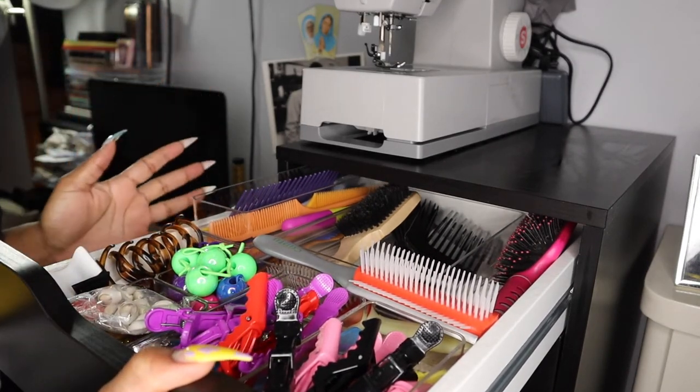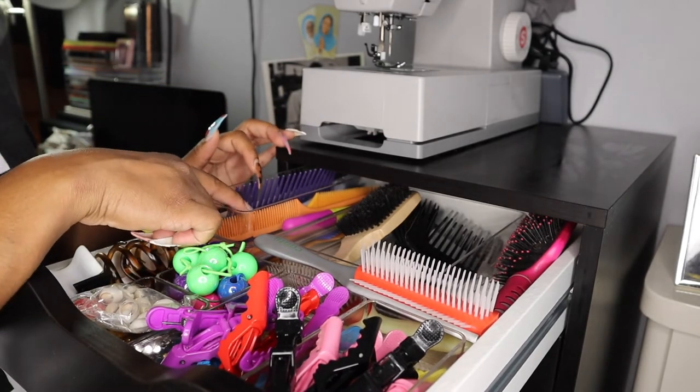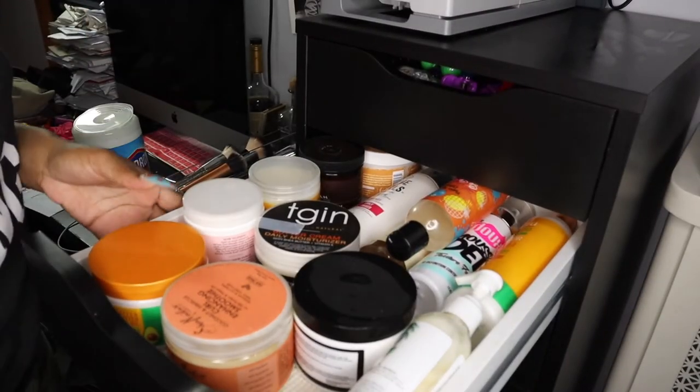And as you guys can see, it's pretty stuffed. So nothing else is going in here unless it can fit in this little acrylic organizer or in this wide one that I put in the middle. So this is drawer number two.